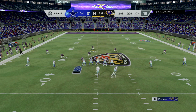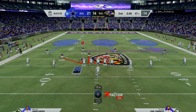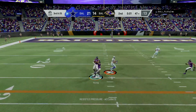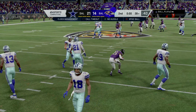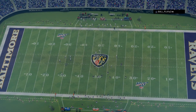Final play of the half. Prescott letting one fly deep for Cook. Into heavy traffic, and it's intercepted. Picked off by Tavon Young. And he will be brought down as time is now run out on this first half of action.